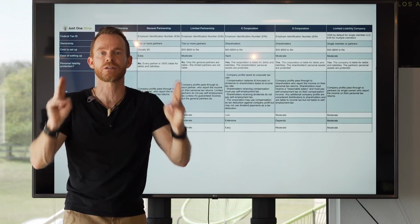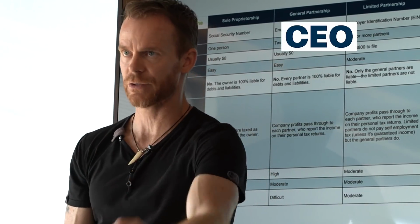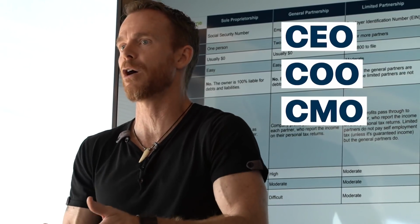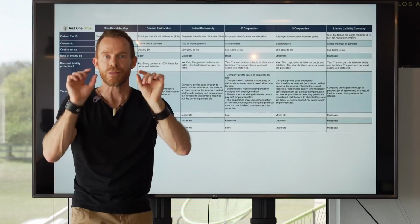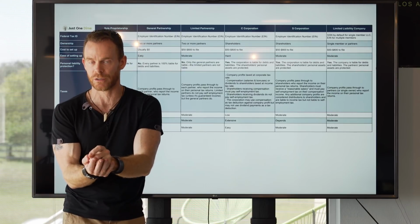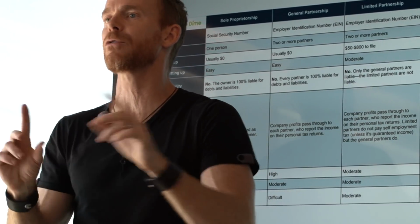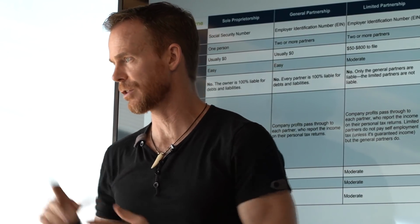You have officers in a C corporation. A CEO is an officer. That's why they call it a chief executive officer. A COO is an officer, a chief operating officer, and so forth. A CMO, a CTO, a COO. There are so many O's now, it's hilarious, but you get the idea. These people are working for the company. If they get money, the IRS is going to count a good portion of that as compensation, which means they have to not just pay income tax, but self-employment tax as well. Now, could they also receive a dividend payment? Yes, but the typical shareholders in a company who aren't doing work are receiving dividends only. So just keep that in mind.